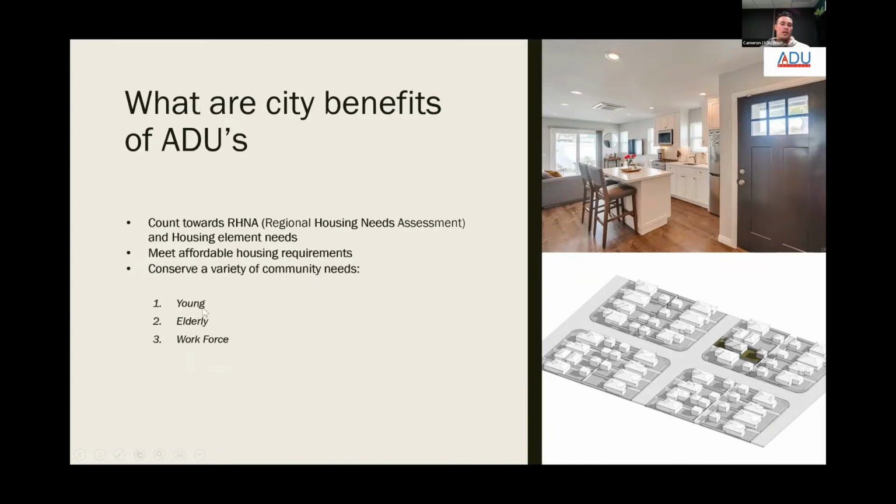So we see a lot of young adults, as I mentioned. We see a lot of elderly people, a lot of workforce, a lot of nurses, teachers, etc. So it brings a wide variety of community needs. And then an increase in property taxes. So this is another big question for you as a homeowner or a real estate professional. How does this affect my property taxes?